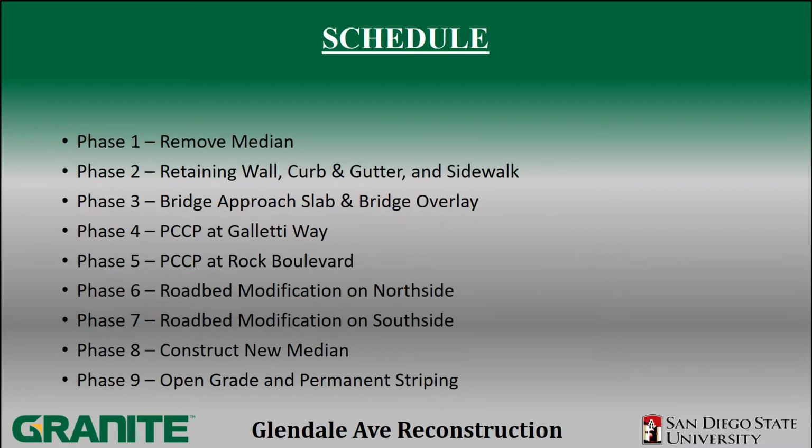As you can see here, we have 9 different phases of construction. Again, since we will be working out of sequence, they will not necessarily go from 1 to 9. However, phase 1 will go first, and phase 9 will go last.